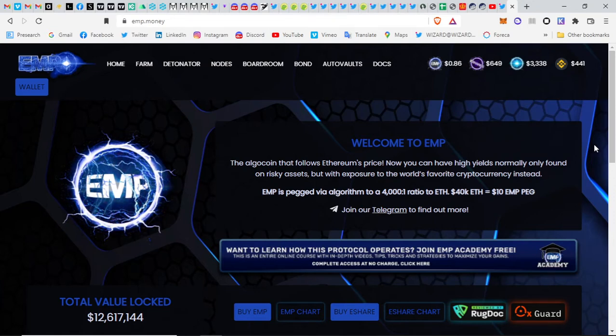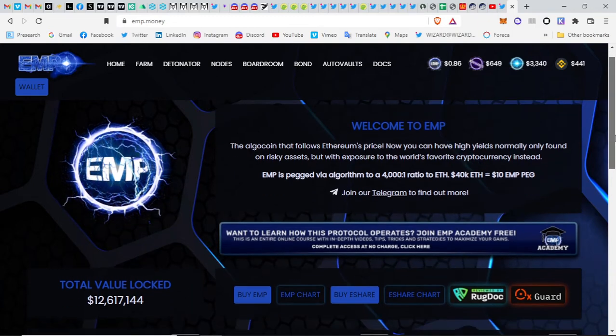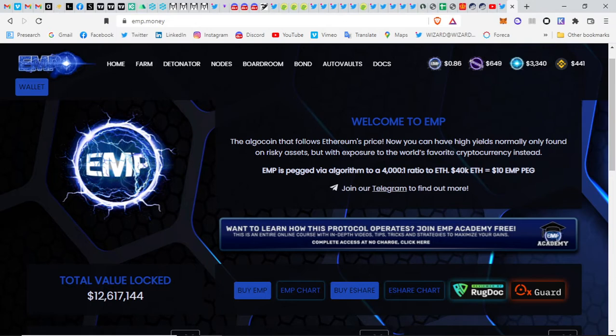So let's look again at Emp.money and how you can make this like a little money making machine. As many of you know, it's like a Tomb Finance fork or copy plus drip plus some unique features.